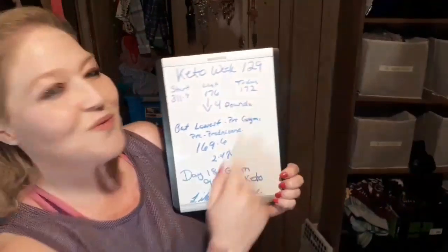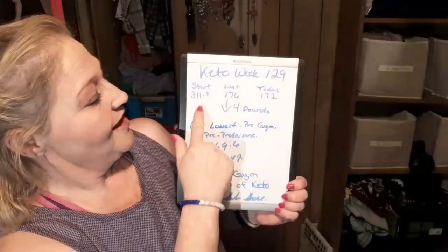But let's tell you where we're standing today. Let me go ahead and insert my weigh-in clip. 172. Ha ha. So not too terrible. Not where I wanted to be, but not terrible. Week 129 of my ketogenic journey.